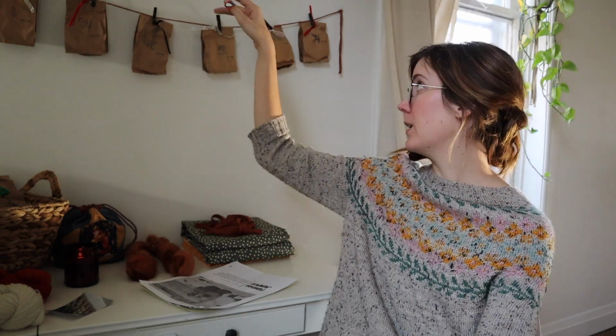I love having this set up, so as I take one down, I'll put the next day up, or like I have up until the 12th. So as I take down one, I'll put 13 up, and then it's all good. And then I can just remove it once it's all said and done. And I'm so excited.